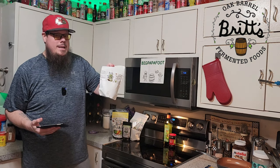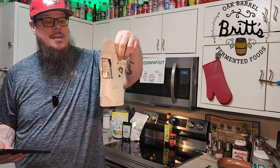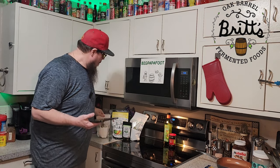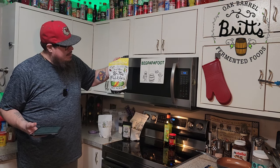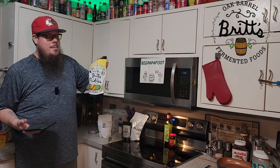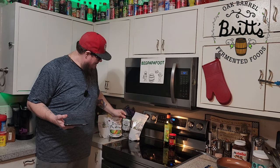I got Britt's Black Market Kimchi. It's actually made with black garlic. I'm very excited to try this. And I'll read you some of the information off the bags. It's very, very cool. Britt's whole pickles. They're spicy pickles. I'm not sure how many are in here, I think 10 or so. Very excited about trying those.